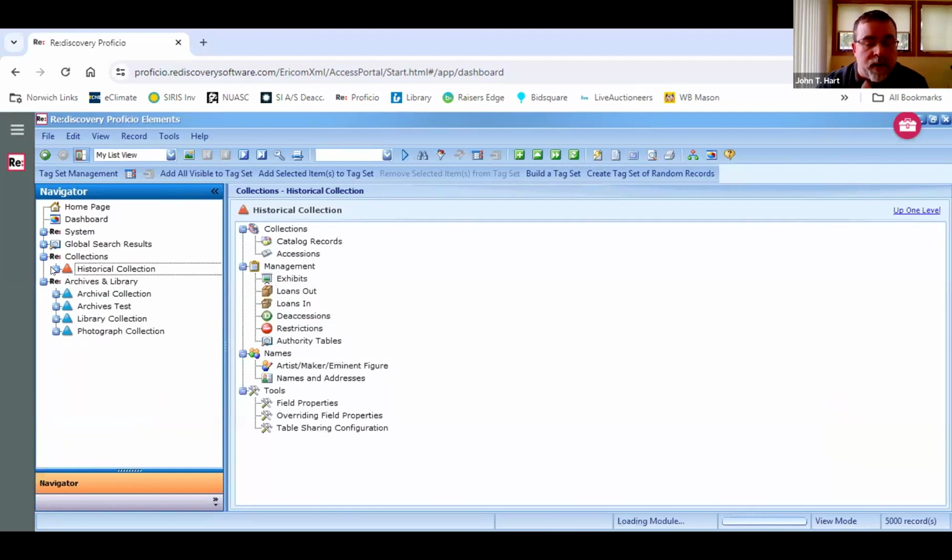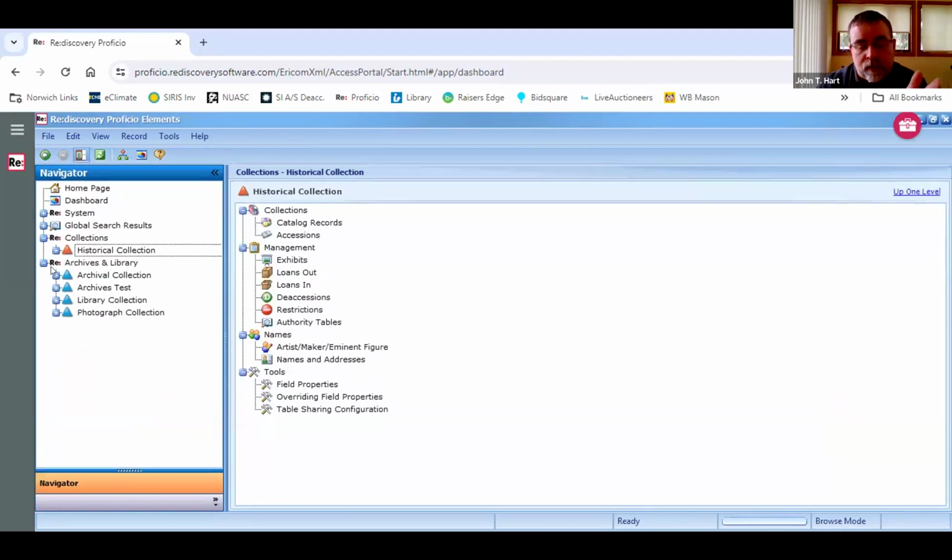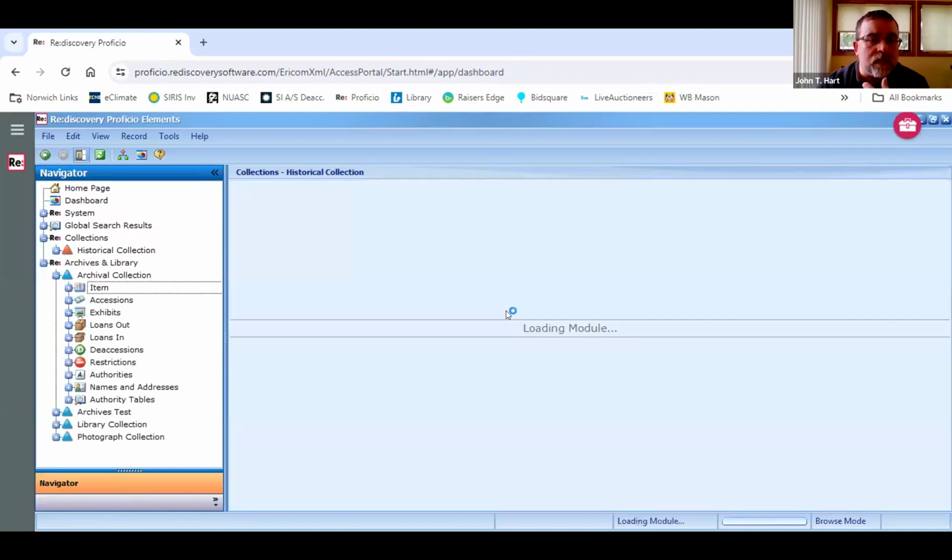One of the nice things that carried over for us from Past Perfect to this was the ability to have separate archival, library, and photographic collections. These are direct transfers of our data so that we can maintain the separation that we have.